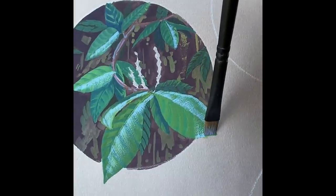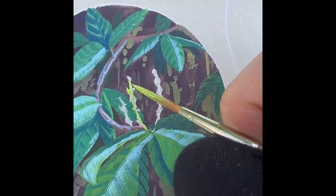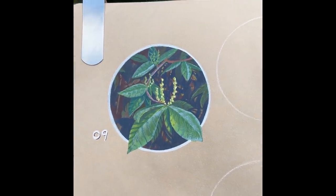This process of painting from life every day for 30 days taught me an endless amount of lessons, but there are two really important ones that I want to share today.